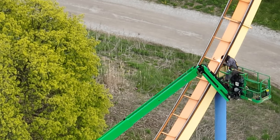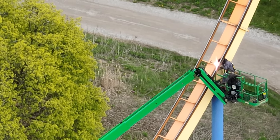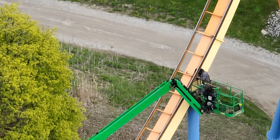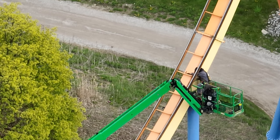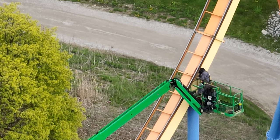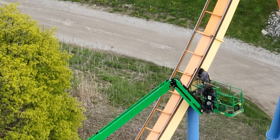So that's super cool. This is the drop on Behemoth. They were also doing the helix on Behemoth. And it's really awesome to see that, because it's preventative maintenance that is needed to keep the ride living as long as possible. But yeah, there's other work going on in the park as well.